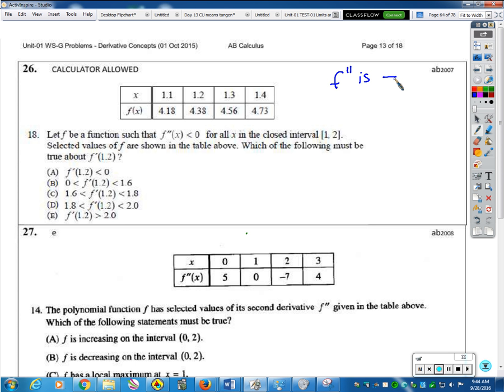So someone else, what does that lead to? F prime is decreasing. So f prime is decreasing. And what does that lead to? So f is concave down. So we've got a good start.